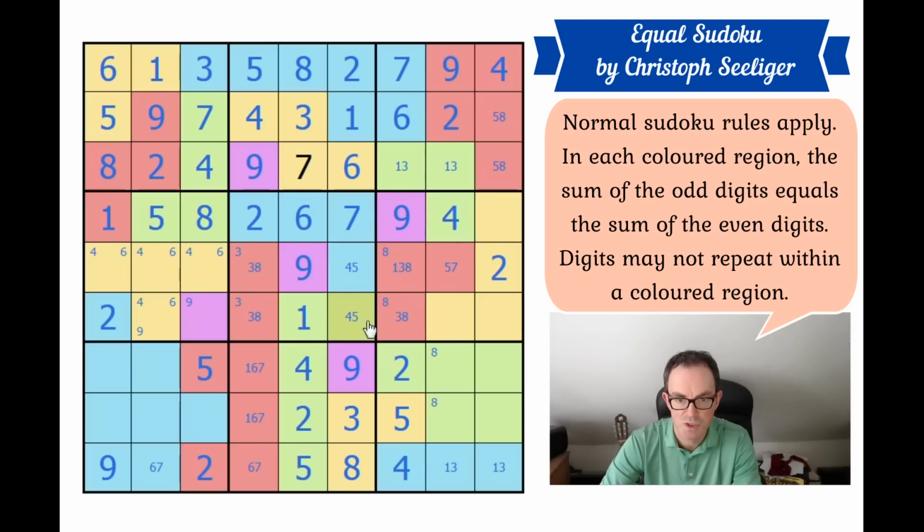That can't be a 2. We've got a 4, 5 pair here. We can finish this. Look, that's got to be a 3. The 3 fixes the 3 and the 1. That fixes the 3 and the 1. The 3 fixes the 8 here. So that must be a 1 now. This has got to be a 7. 8, 3 is fixed here.